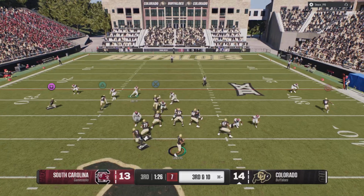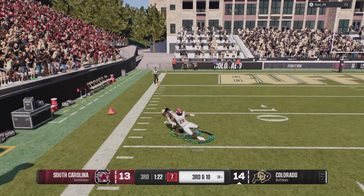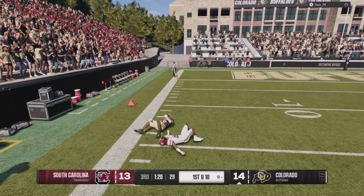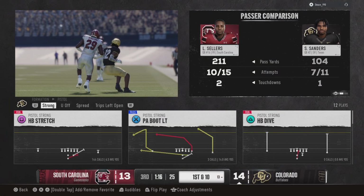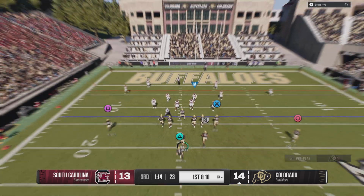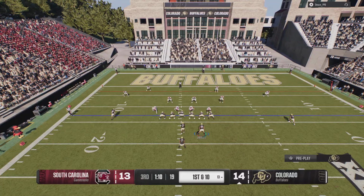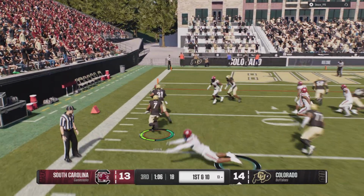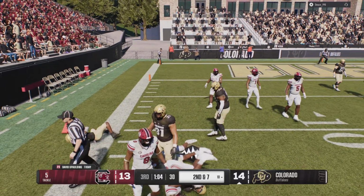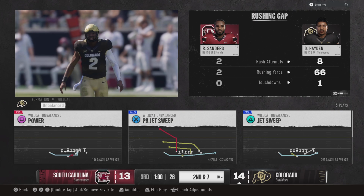Trying to move the sticks on third down through the air. He's got it. That is exactly what you're looking for when you talk explosive plays. The defense finally able to make the stop. And the Buffaloes have it with a first and 10. Takes the handoff. It's Hayden. Works his way down to the 10-yard line after a pickup of 3.